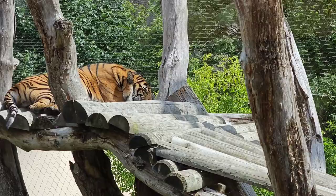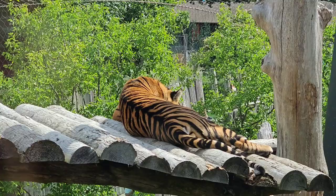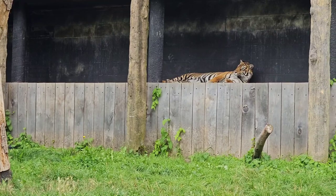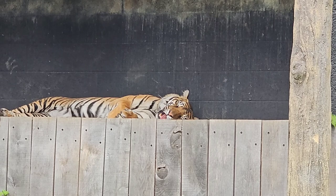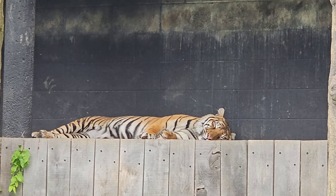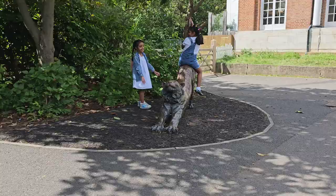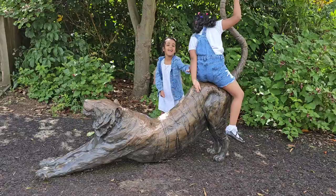Unfortunately, Sumatran tigers are in great danger because their forest homes are disappearing due to deforestation and illegal hunting. That's why we have to protect them in zoos and in the wild. When you visit the zoo, you're not only getting a chance to see these incredible animals up close, but you're also helping to support their conservation. We hope that one day, with your help, Sumatran tigers can roam free and safely in their wild jungles once more.